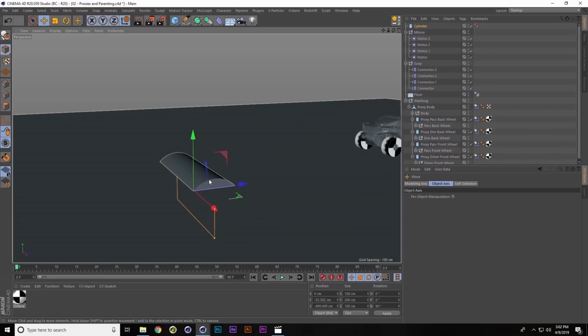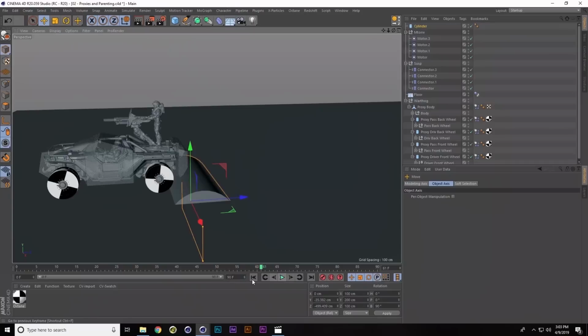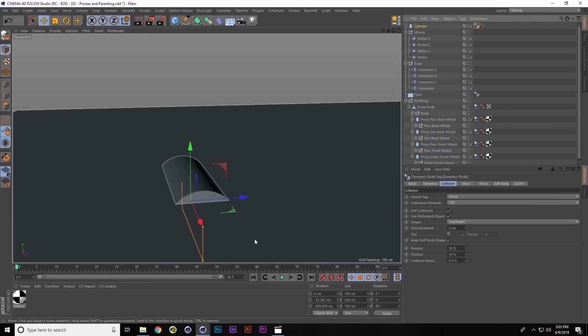All right, so let's get kind of tight in here and watch this thing go across this and see if the suspension is reacting how we want. Oh, yeah, I might need a dynamics tag on that. That doesn't happen in real life. You don't go through stuff like that. Collider body. There we go. That's all we need to do to it.